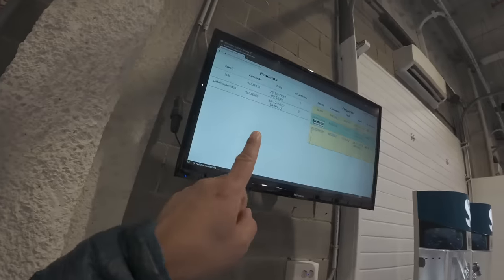Alright, so we successfully ordered. That took some doing. Yeah. It did take some doing. But then the order pops up there, and I guess in theory we wait and they take it out.